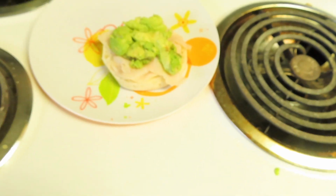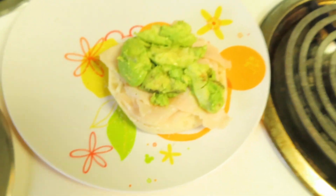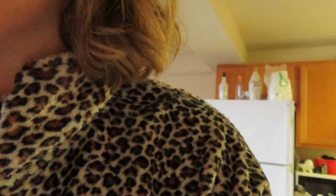Alright, so here it is. I hope you guys notice how much I'm struggling because we don't have knives in our apartment. We think our roommate from last semester took them. I mean, she probably brought a whole lot of them, but pretty sure they're not all hers. But yeah, I'm gonna enjoy this now.